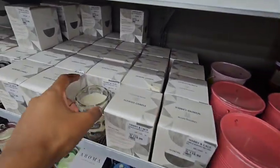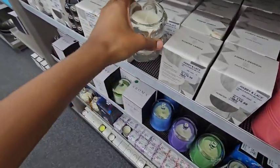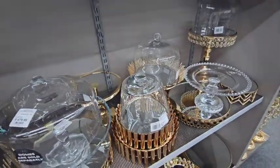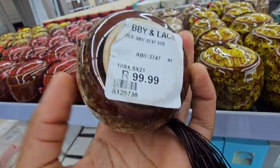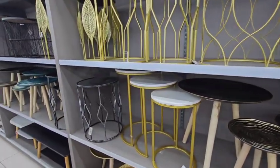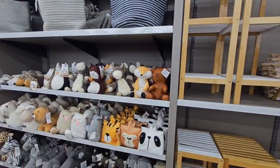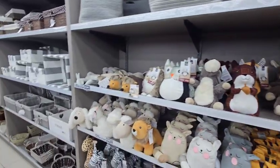These are cute. Look at this. This is very pretty. 119 rand. It's very heavy. Excuse? Where can I sell it? I'm going to buy it. Okay, sharp. Ah, these are so cute. 179. These are so cute.